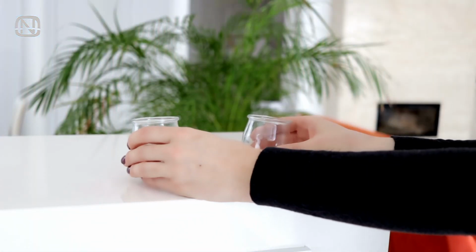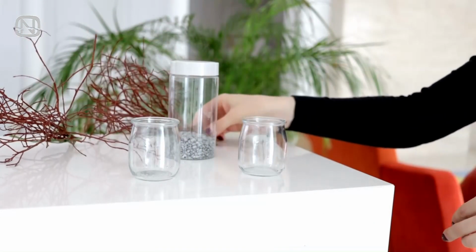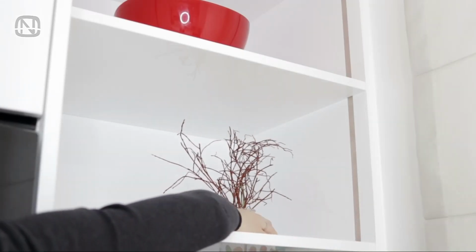Now I'm gonna share a do-it-yourself idea for decorating an open surface. Take similar to these glass jars, in my case I used yogurt jars. Fill them with decorative rocks and branches. And it's done!